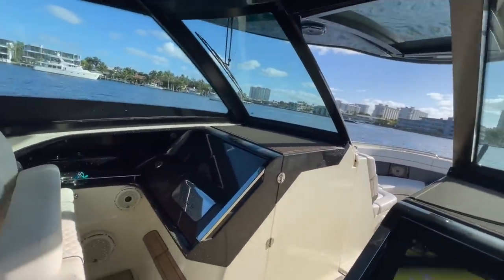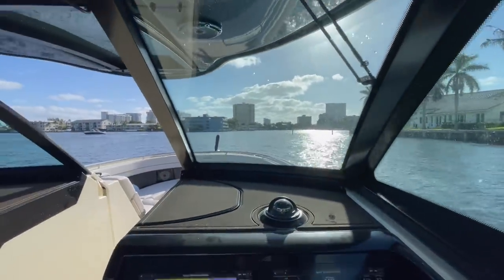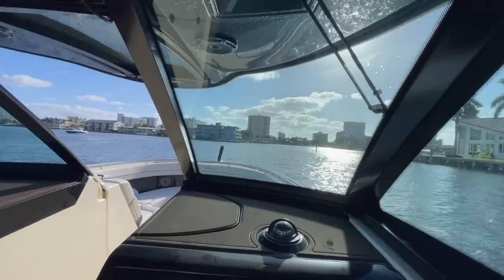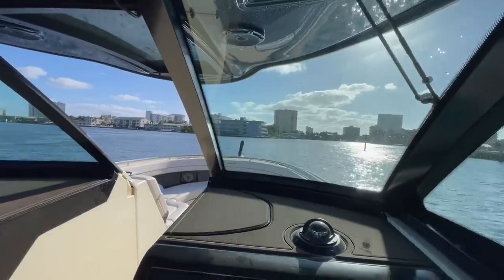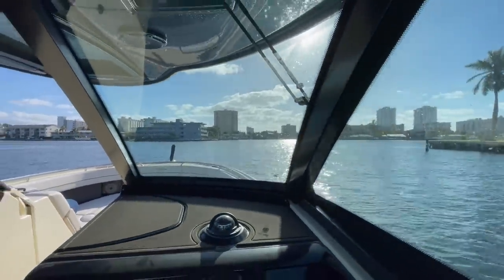Try to make up some time getting down to Coral Gables. It's about a 40, 45 mile trip, so we're gonna try to cruise at 30 knots at least at some points. Otherwise, it's gonna take us quite a while, but it should be a good day. Let's get out there and see what happens.